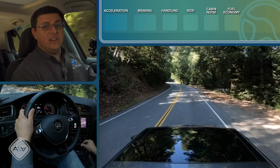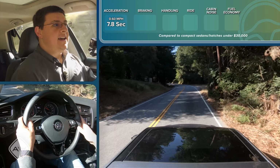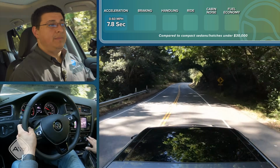Now, if you're going to change gears yourself, as we are in this model, then 0 to 60 times are logically going to take between 7.9 and 8 seconds because you are not going to be able to shift as fast as the 8-speed automatic transmission, and the gear ratios are a little bit different with the 6-speed manual as well.